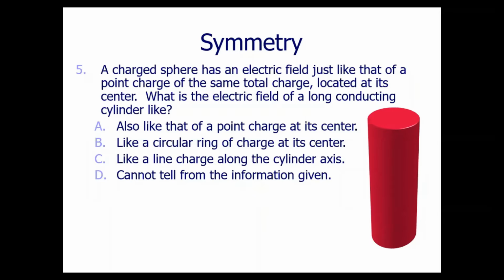The reason why I'm saying that the answer is B is because the cylinder can be treated as a continuous distribution of charge.